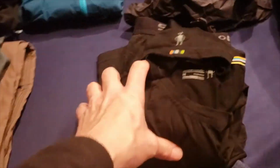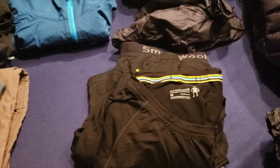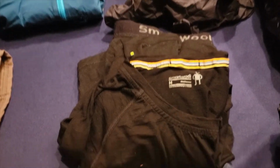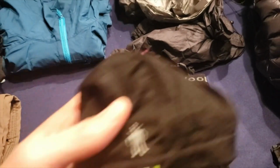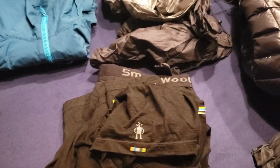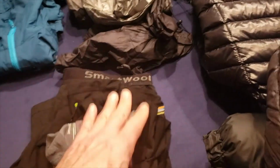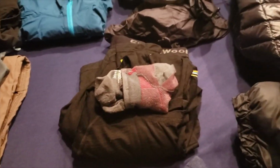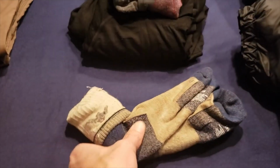These are my sleep clothes, starting out with Smartwool. I think these are 200 weight layer. I got a pair of long pants and a long sleeve shirt, and I got a light hat. And these are my sleep socks, dedicated sleep socks to keep my dirty feet from dirtying up my sleeping bag. And then this is my only other pair of socks.